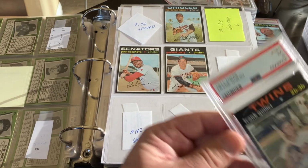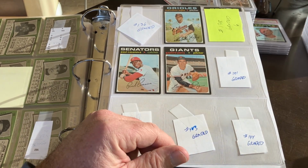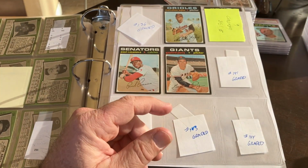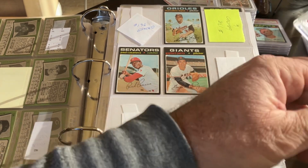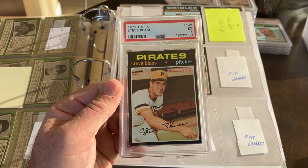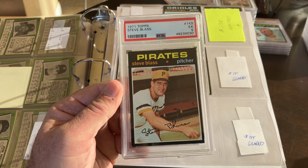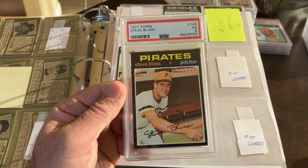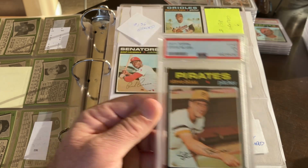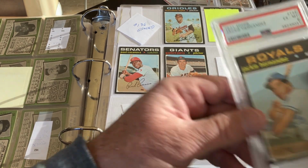So 141. Frank Quilici in a 5. 142. Mac Jones in a 5. 143 is Steve Blass. I think it is Steve Blass. They joke about the Steve Blass syndrome. If you've never heard his story, another fun baseball story, sad in a way, of like, oh my God, what the heck happened to his ability to throw a strike? But interesting story. Steve Blass in a 5. And card 144, Jackie Hernandez in a 6.